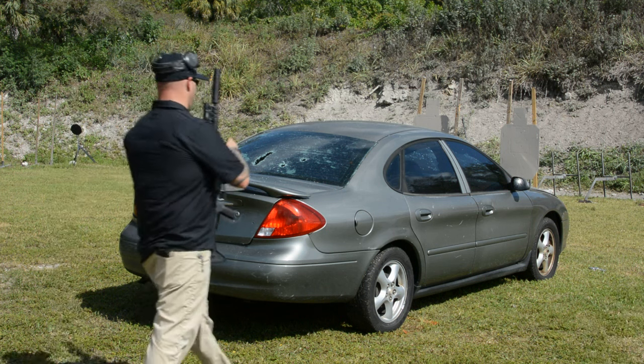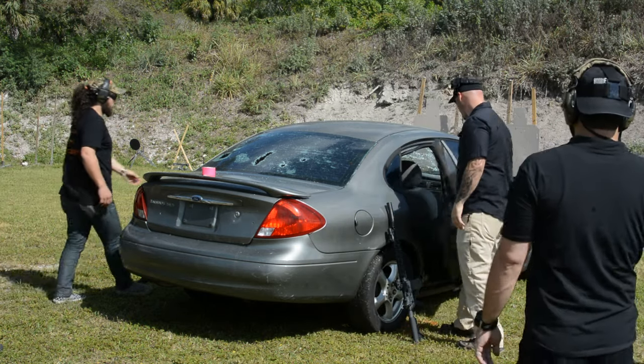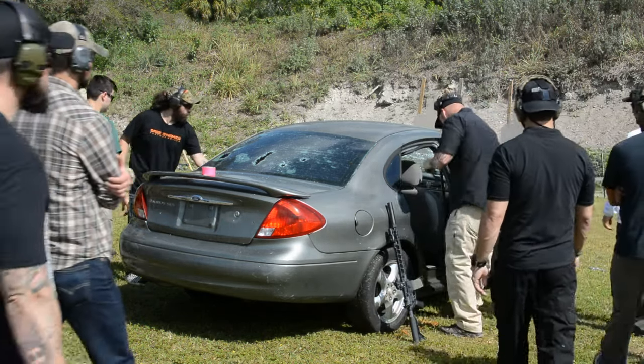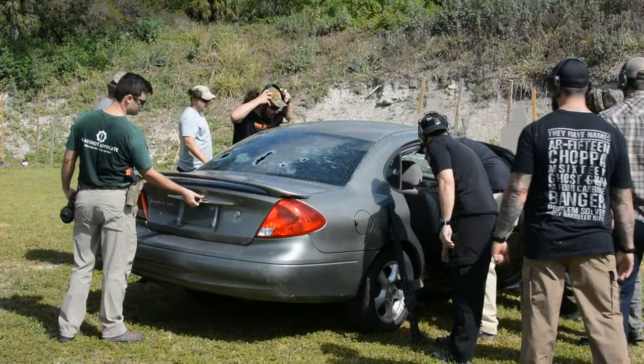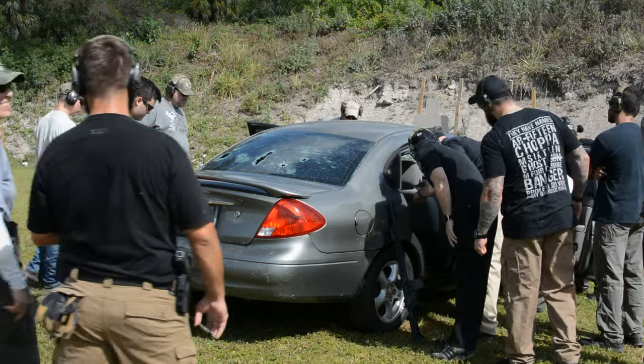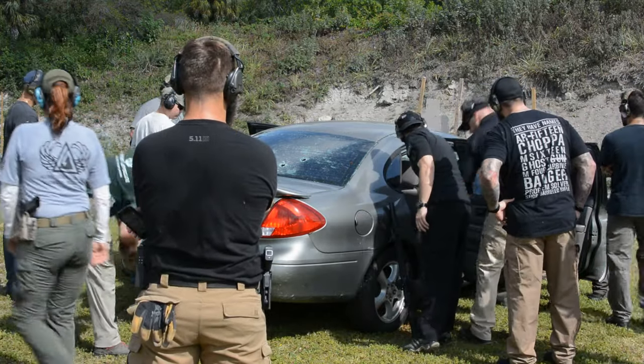Now, you've just got one straight line in the back of the trunk. Four rounds. You got one through the seat. I got one, two, three, four that entered the vehicle cabin. You got one through the front seat. You got anything up front? Yeah, one through the front seat. It hit the front dash.